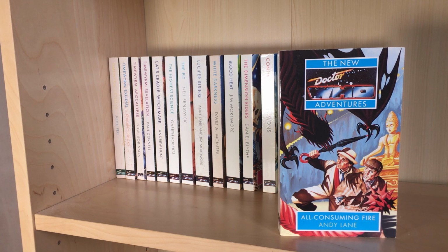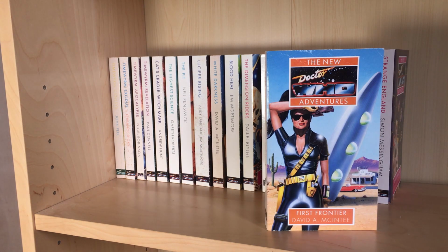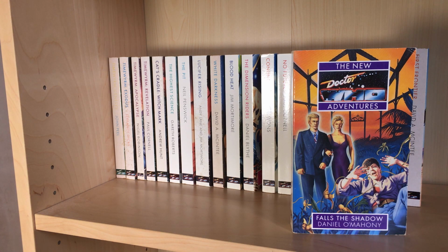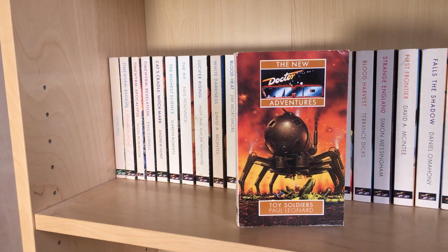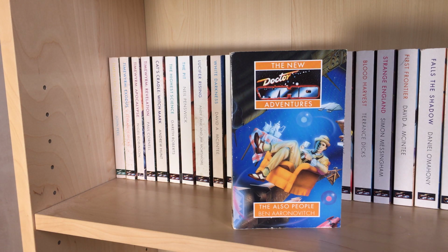Very detailed, very striking. Like this one from Blood Harvest. I've then got Strange England, First Frontier, which is maybe one of the most famous covers from this range, Falls the Shadow, Parasite, Warlock, Toy Soldiers, Head Games, The Also People, and Shakedown.